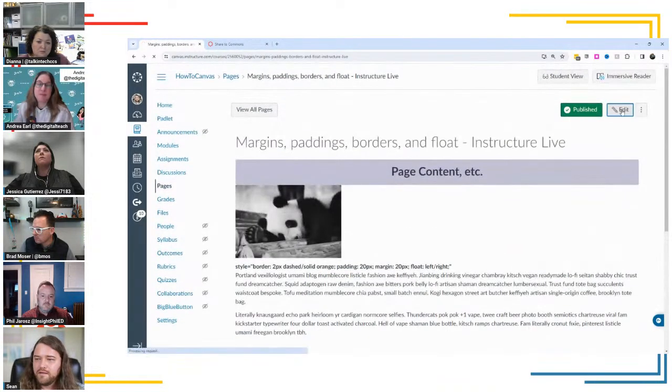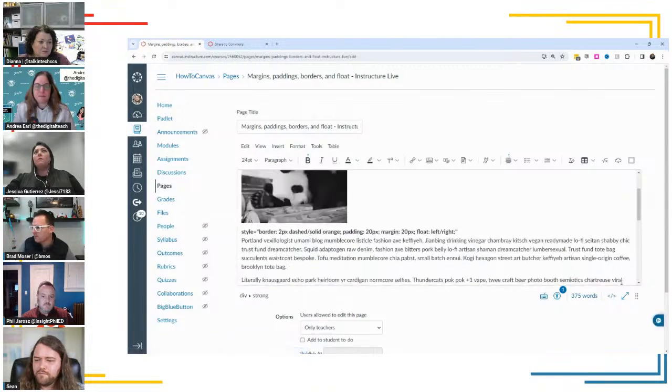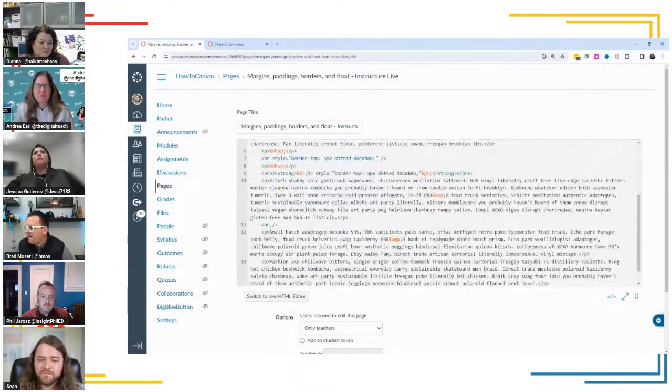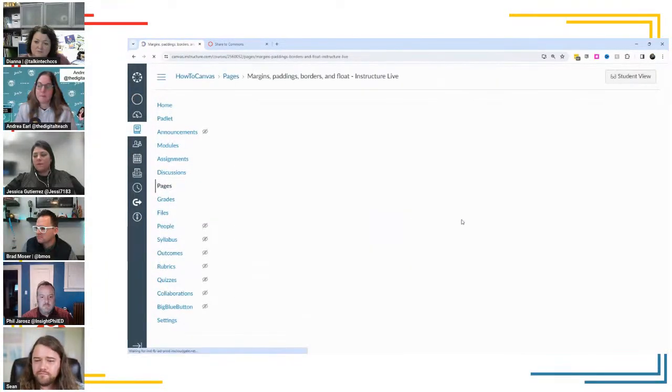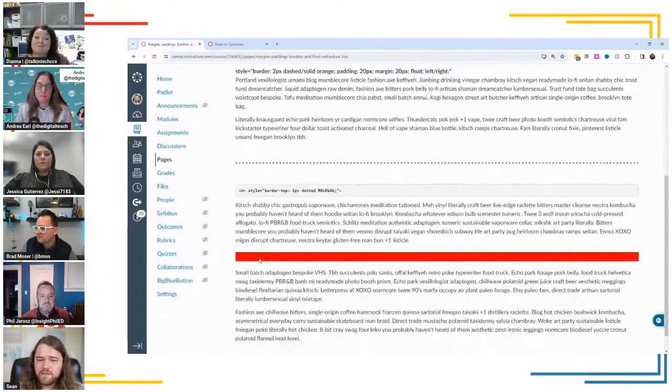Let's take that other HR, and we're going to go crazy just for the sake of having fun. I'm going to type this up from scratch. We're going to go style border-top, and it could be border-bottom too. It doesn't really matter. We're going to make this a crazy 25 pixels, solid again, and we'll make it red. I'll go ahead and save that. So now I can see a different HR. You can customize that with whatever thickness you want.